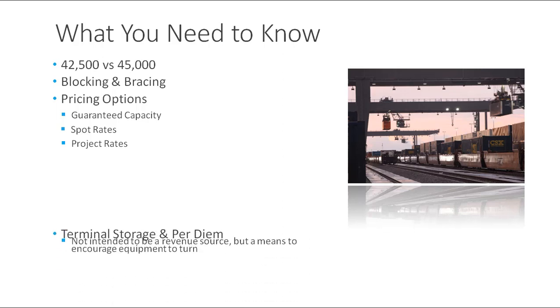Here's one that you need to look out for, and this is terminal storage and per diem. It's not intended to be a revenue source, although it sure does feel like it sometimes, but it's really a means to encourage people to make sure that they manage the equipment that the railroads and the other providers have, and turn it appropriately. Everybody needs to make some money in the transaction, and if the containers are just sitting, that becomes a problem for people that own those assets.